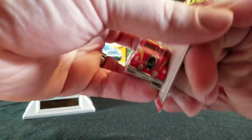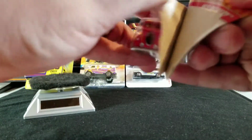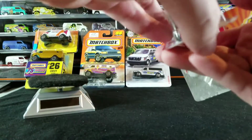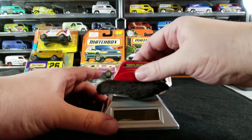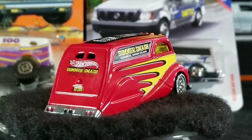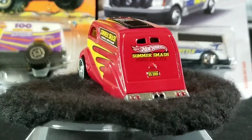I just started collecting these deco deliveries. I have a handful of them, maybe 8 or 10 at this point. I'm not sure if I'm going to collect them all yet, but this one has a pretty cool paint scheme on it. I just like the red and yellow and the scallops. It's a pretty sharp looking deco delivery, like a hot rod style.